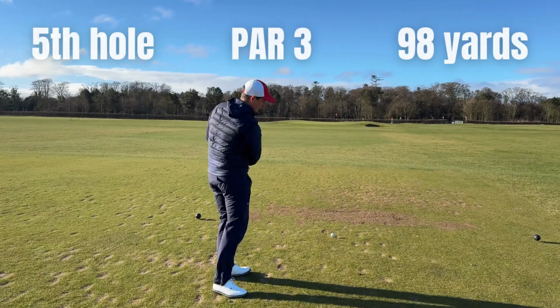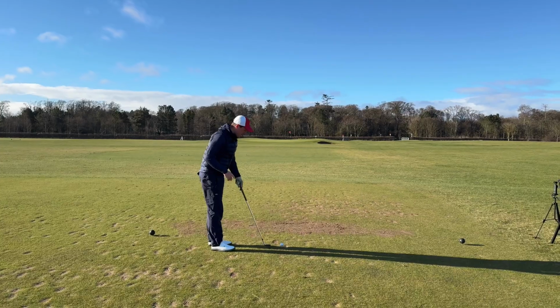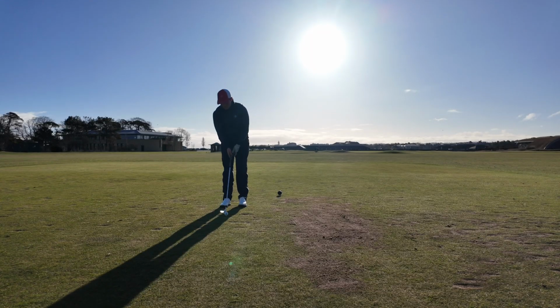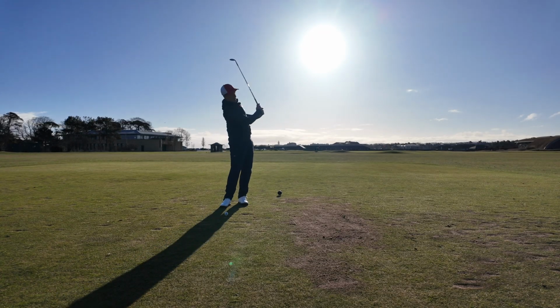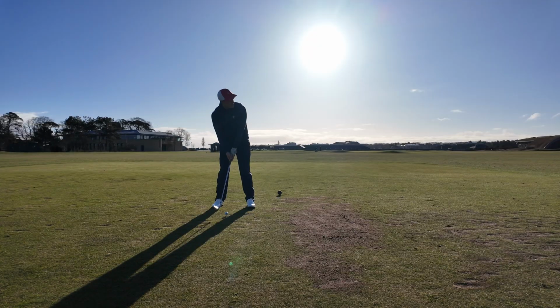This is the hole-in-one hole, especially with this wind down off the right-hand side. Nice pin. I've already seen where the pin is from that other shot. Oh yeah, you meant to do that. Yes, you did. So we're all good. Gonna go in with a 54-degree wedge. It's 98 yards. Let's try and get this as close as possible.